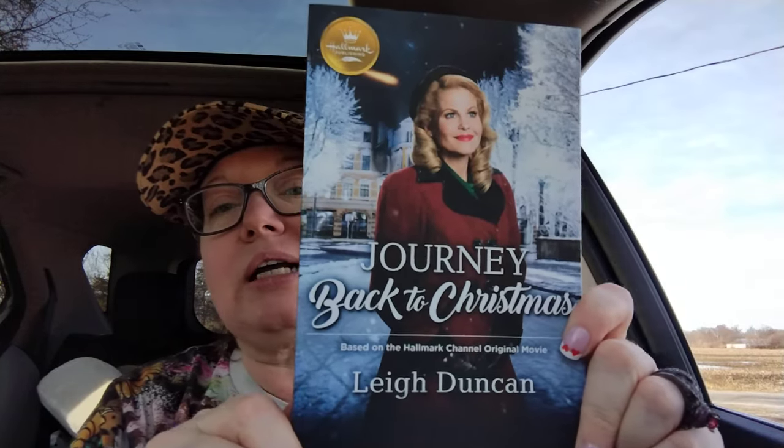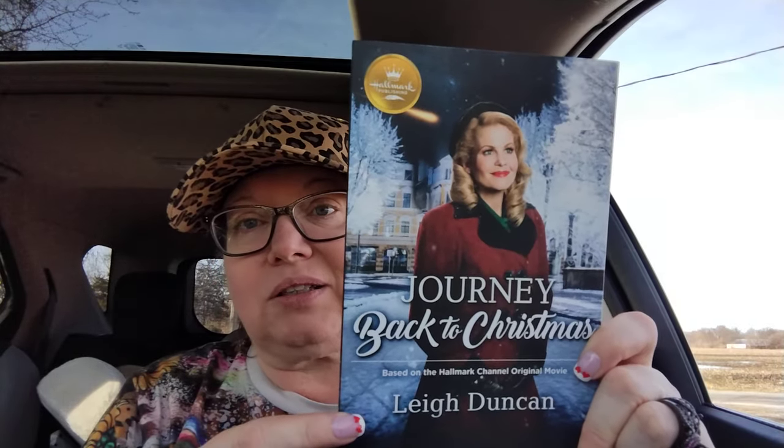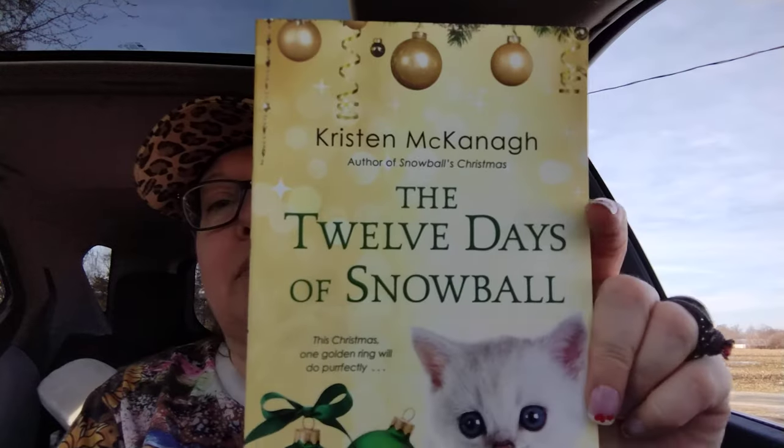Then I was really looking for the Hallmark books. Someone I saw haul a bunch of Hallmark holiday Christmas books. I want them all so badly, but this is the only one I found at my location. It's Journey Back to Christmas. I'm Hallmark crazy, so I wish I can find more Hallmark books, but like I said, this is the only one they had there. So I picked it up.